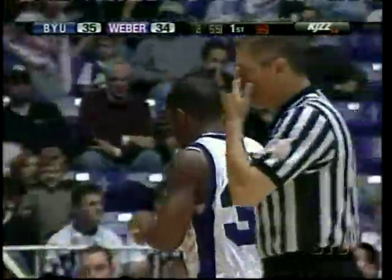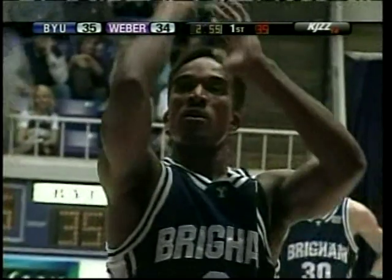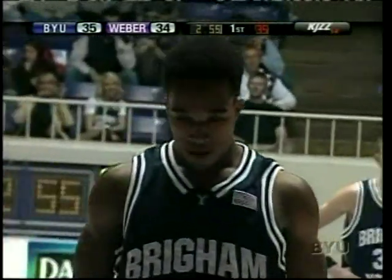McCoy committing the foul after the ball was knocked away. Heads up defensive play by Lamont Morgan. Lamont Morgan got his left hand in there, knocked it away. And according to the program, Lamont Morgan towers over McCoy by 4 inches. One is 5'10", the other's 5'6". Here's a look at Dave Rose, head coach at BYU, as Lamont Morgan goes to the free throw line.